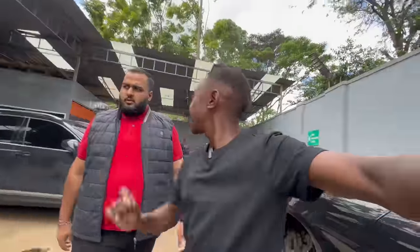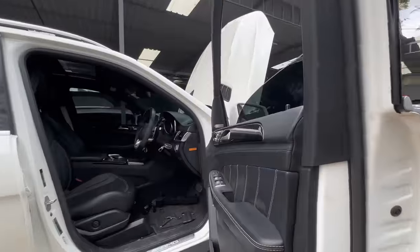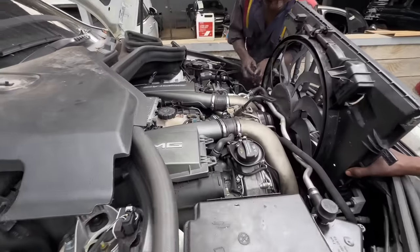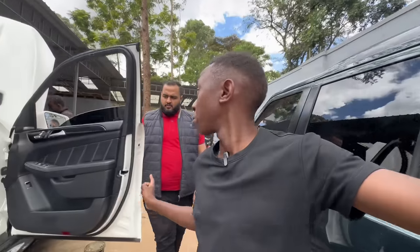There's a GLE 63S here. They had a blown turbo, but they're replacing it. I'm telling you, SVR are so good. They're replacing turbos on a GLE 63. Is it an S? Yes. So here it is. Turbos had gone kaput, but now they're replacing the turbos. 5.5 liter V8 with downpipes.